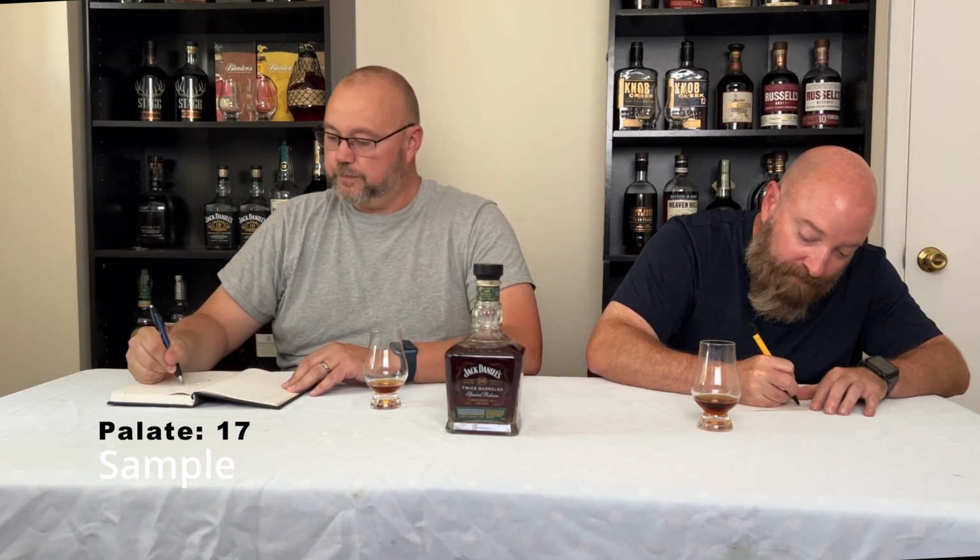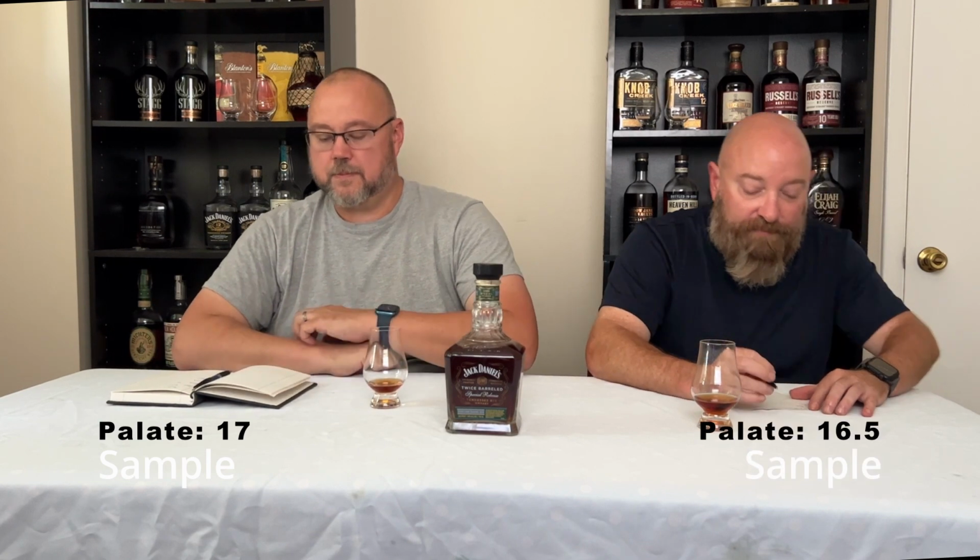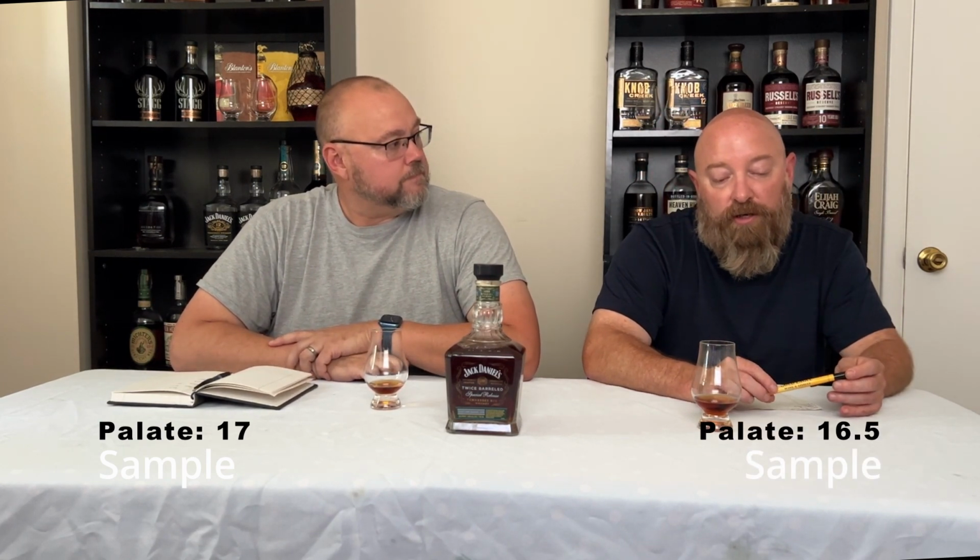I think on the palate, I'm probably gonna go a 17. Well, that's ironic. I went 16.5, and I feel like I'm almost underscoring it, compared to what it gives you, right? It gives you a lot of different things. I'm giving it 16.5 because it's just not my preferred flavor profile. I like it. I could drink this anytime, but it's not what I want to drink. It's not wowing me.